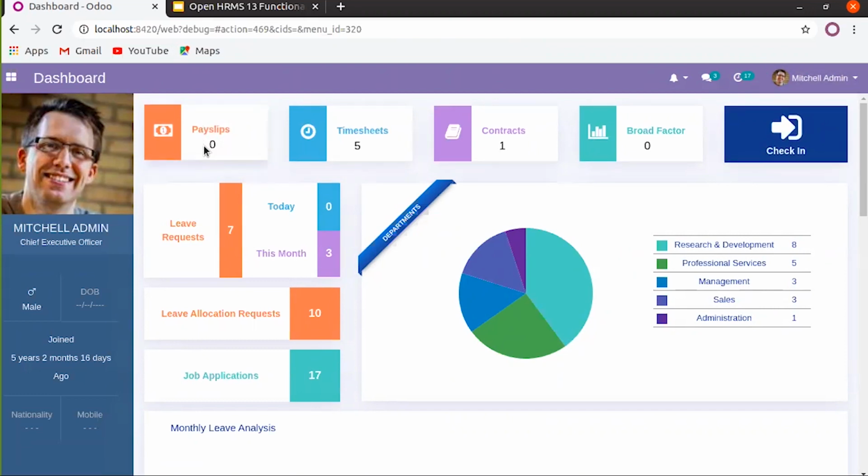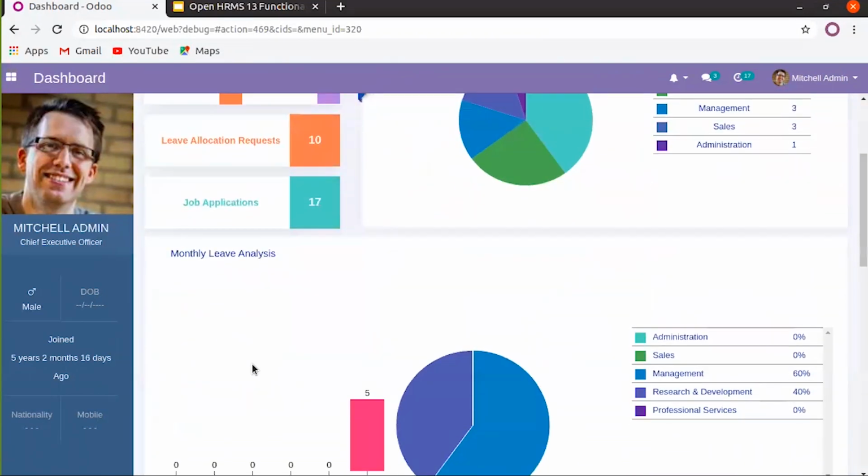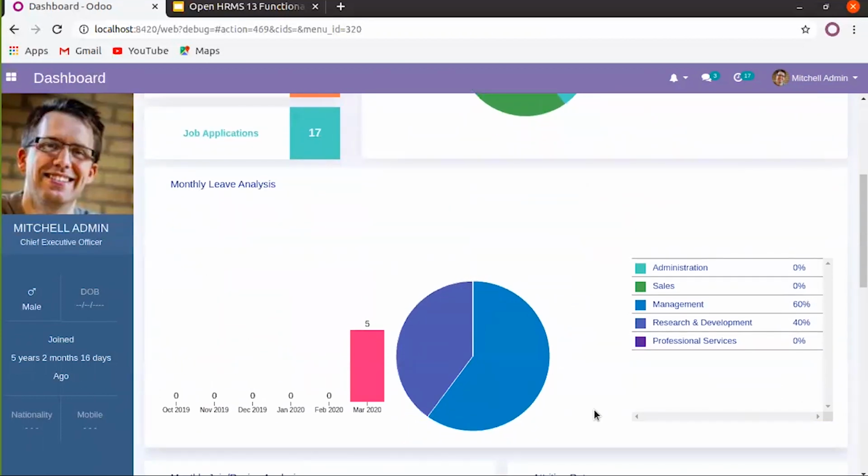So how many pay slips he has, then the timesheet of that particular employee, then contracts, then broad factors, then check-in and check-out, then leave requests, how many leave requests for today and how many for this month. Then we have the leave allocation request, total job applications, and then the monthly leave analysis dashboard is available.